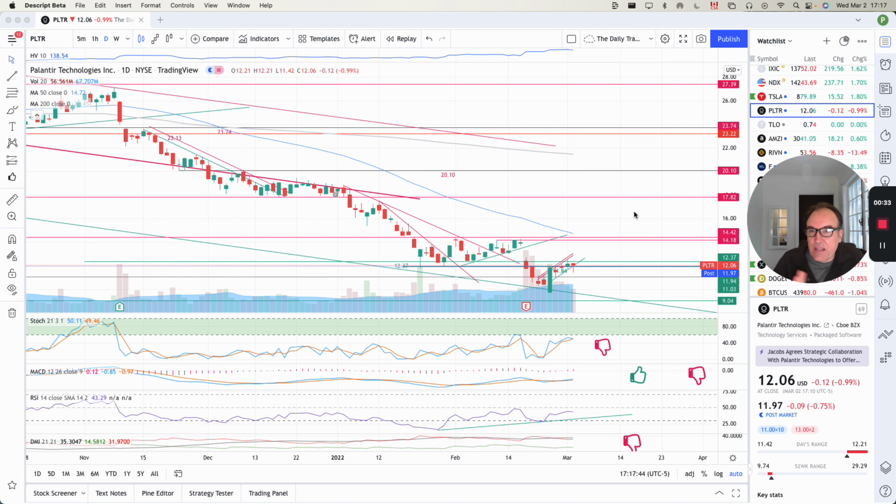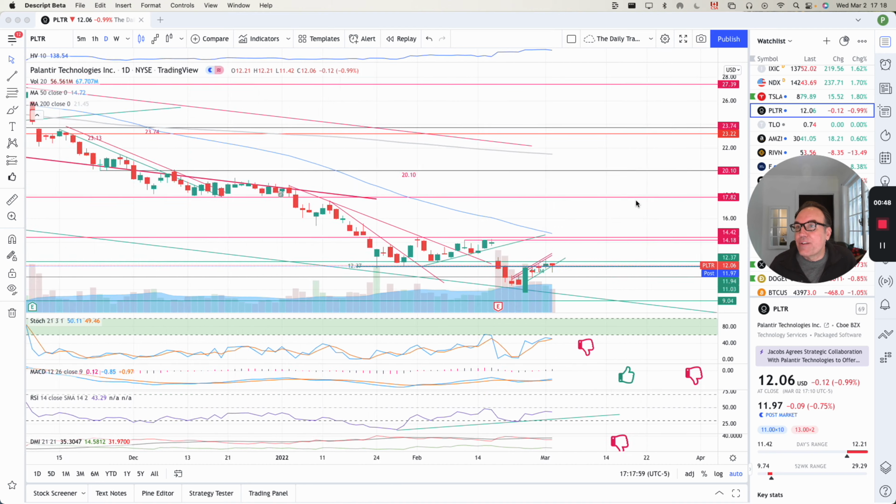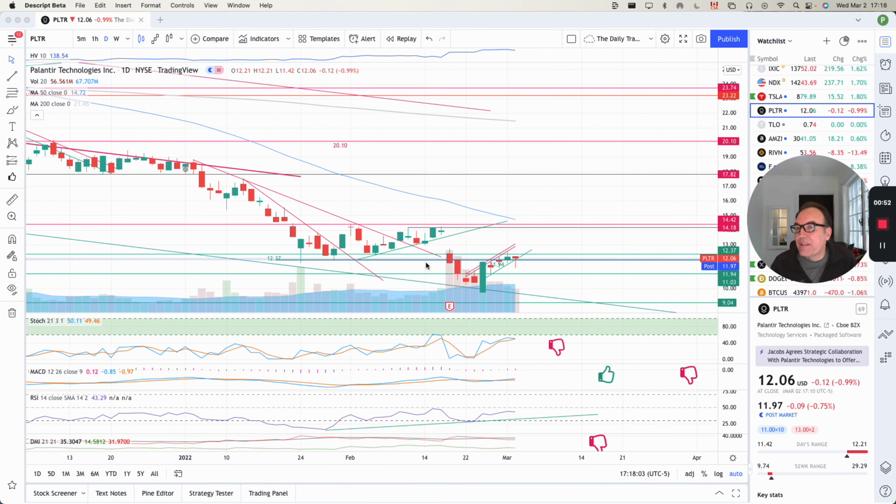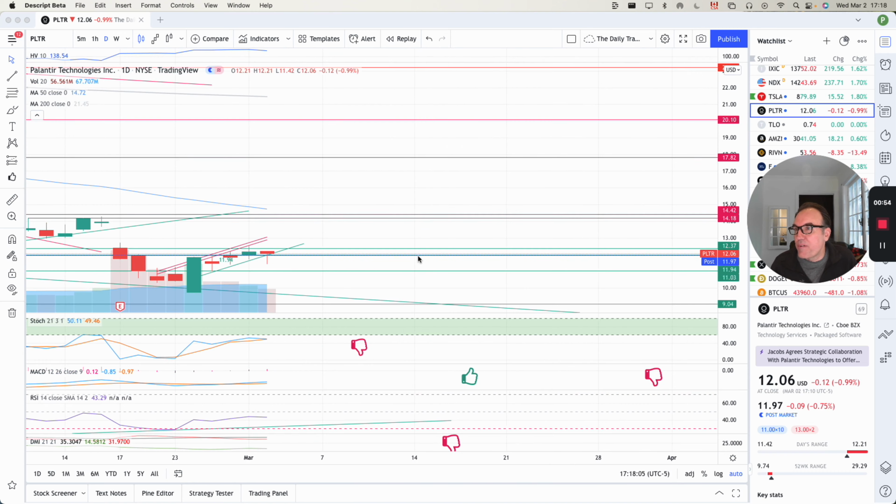It's not too bad today. Closed at 12 cents lower, 0.99%. Closed at 12.06. So this is still higher than 11.94. And post-market, we are down 9 cents at 11.97. So we are still above the support at 11.94. We are still above there.